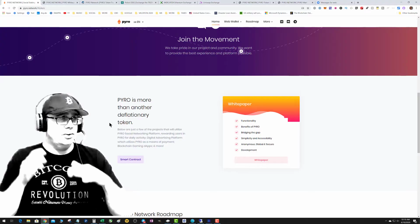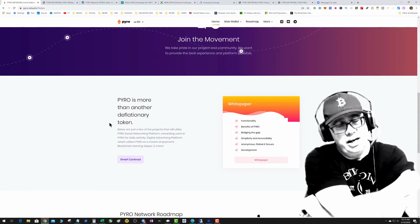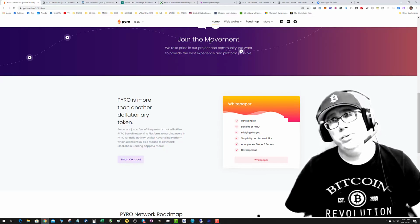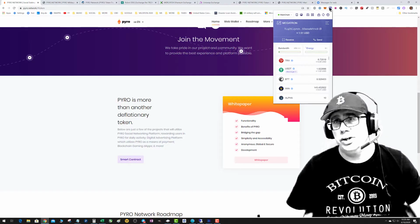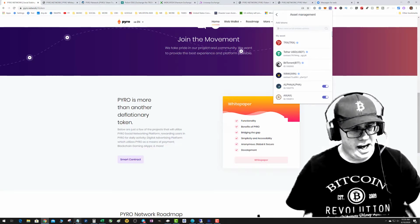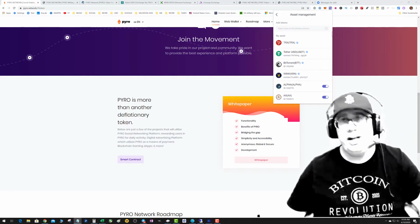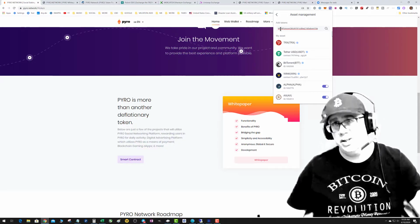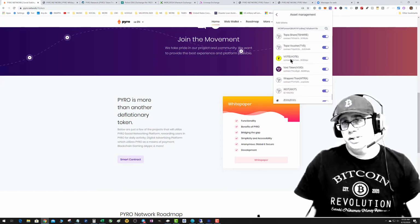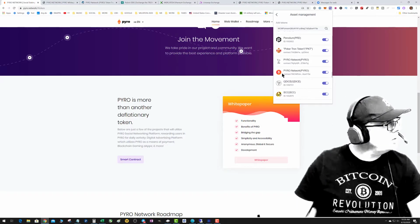Anyways, I have both of the official contracts as of today, the ETH one on Etherscan, as well as the TRON one on TRONSCAN. With that being said, what do you have to do with your wallets for it to show up? On your TRON, you click on TronLink, asset management, and then you add the official TRON contract. I think that's better than actually typing in PYRO, because I looked and it looks like there's already some fake tokens on there. So if you go down, you'll see that PYRO, the one with the asterisk, is added to my TRON wallet.